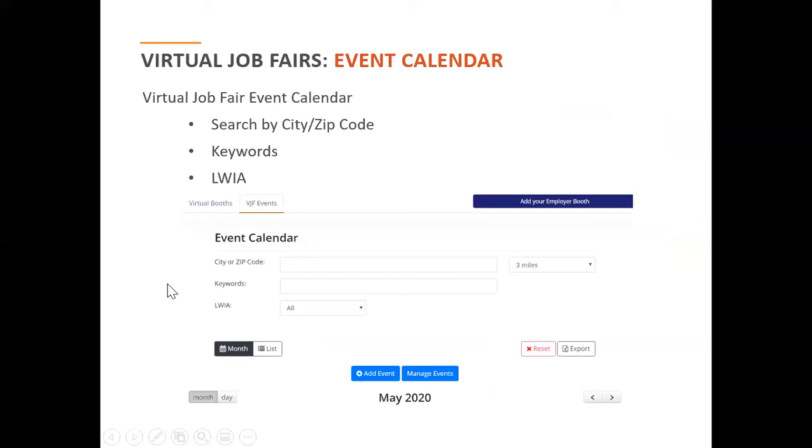There's also, from the employer booth page that lists all of them, a tab you can click called Virtual Job Fair Events. When you're here, you can see what upcoming virtual job fair events are on Illinois WorkNet in the event calendar by clicking that VJF events button.